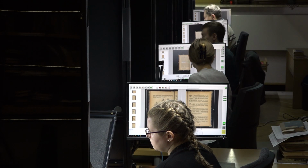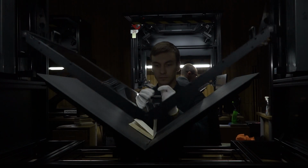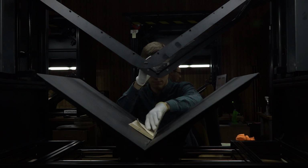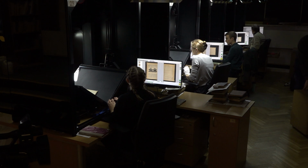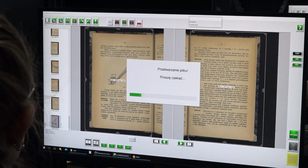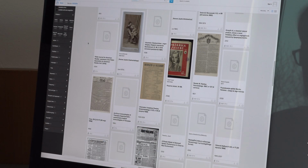Polona.pl is the fastest way to use the resources stored in the National Library. Every day, tens of thousands of scans and photographs are made to make collections available to the public as soon as possible. Pre-war cookbooks, 19th century weeklies, magazines, and medieval manuscripts. Several thousand of these precious collections are published every day.